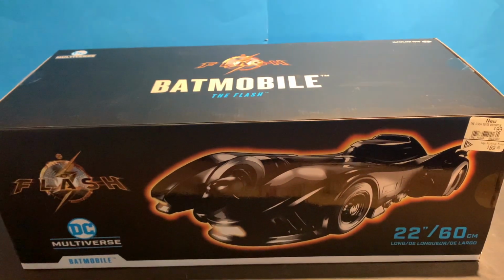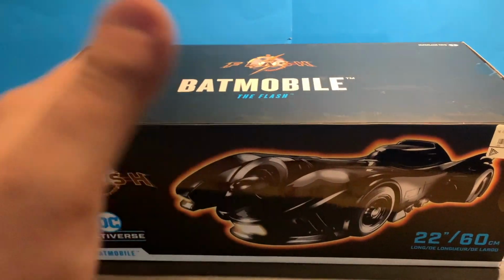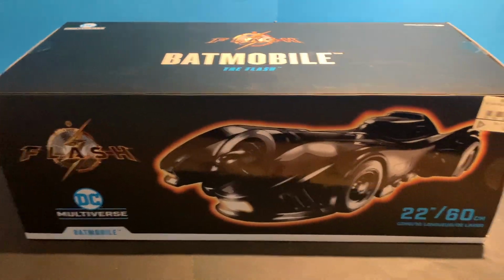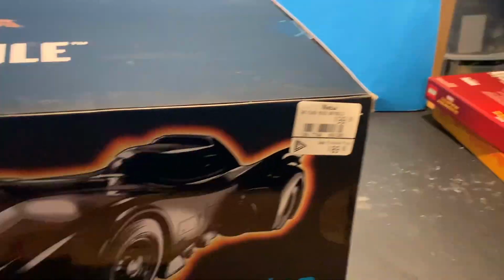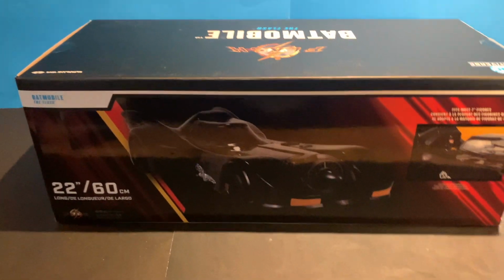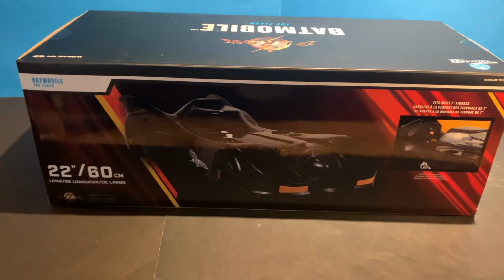Okay, so since the box is big, I'm just going to have to show you the box like this. As you can see, this is the box for the Flash movie. There's how much it costs if you don't have an edge card. So I highly recommend you get an edge card if you want this. And on the side here, you got the Flash movie logo, Batmobile. Same on this side. Then you turn it around and you got the length of it.